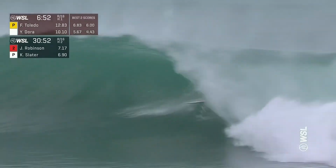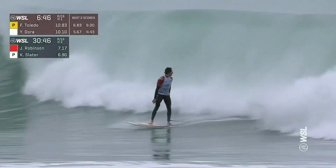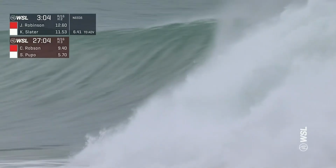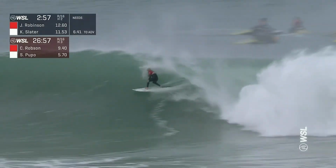He'll go again here, pulling in, grabbing the rail. Yago Dora streaking through a backhand barrel. Wow, makes it out and goes floppy, loves it. Meanwhile, Robinson, is he inside this? Is he coming out? He is. Jack Robinson is absolutely flying through a barrel here.